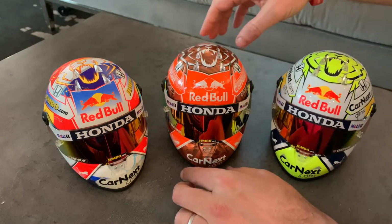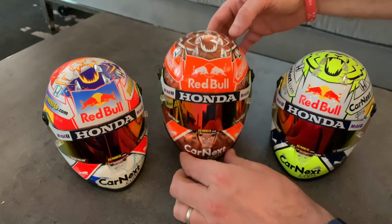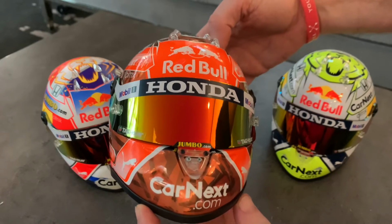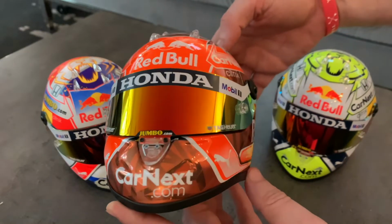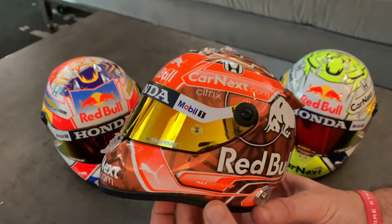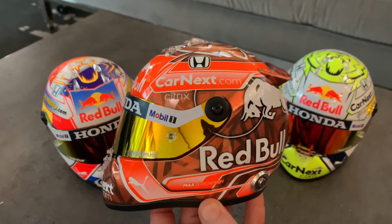Next up is the Belgian Grand Prix. This one was done in a chrome orange. Max typically wears an all orange lid at the Belgian Grand Prix. That had been his home Grand Prix up until this year when they actually had a Dutch Grand Prix.